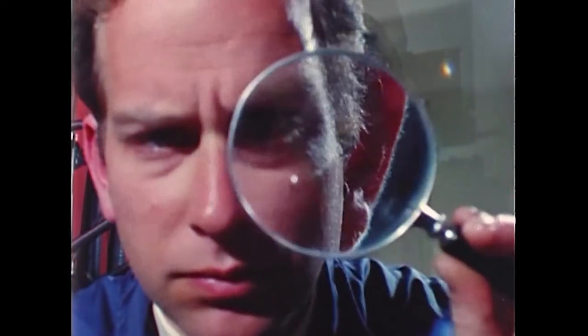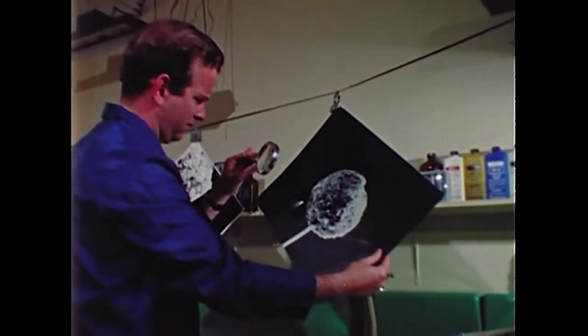Doesn't seem to be too much of a problem. Just set it up, light it, and snap the picture. Easy, quick, simple. But it can be tough.